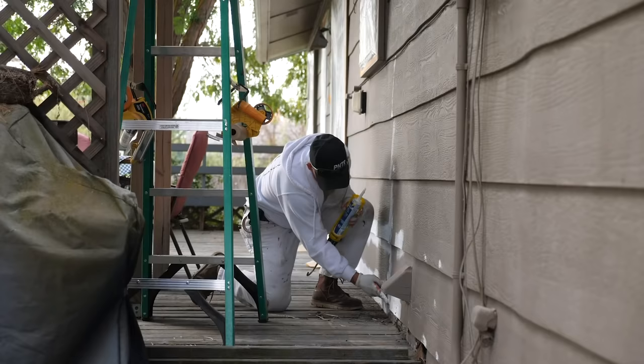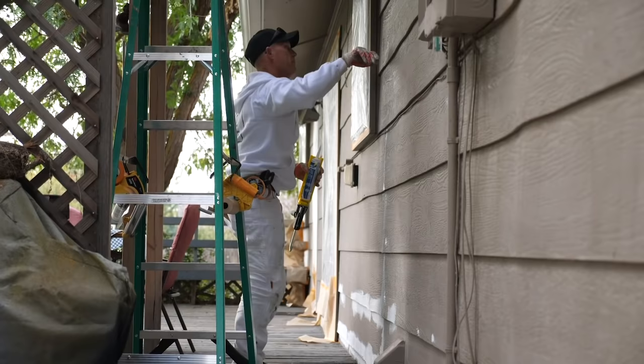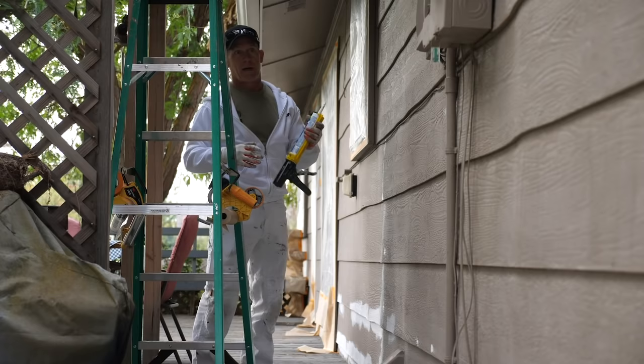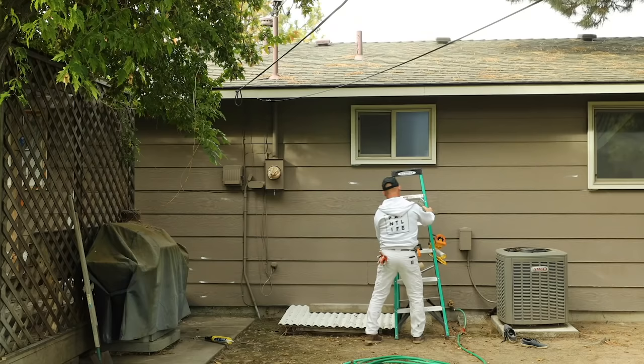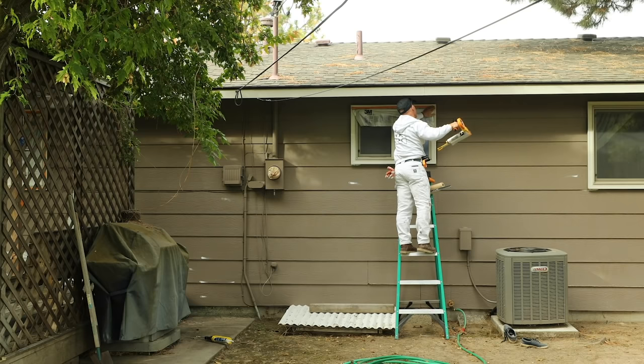Siding is in pretty bad shape. The customer didn't want to replace it, so we're just making it look the best we can, considering the circumstances. Just got a couple more windows to mask, and then we're gonna get on to spraying. Finish spraying the body today.